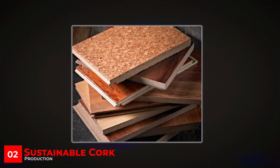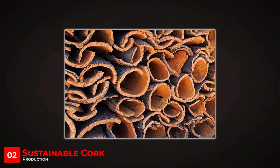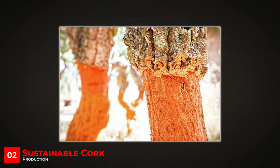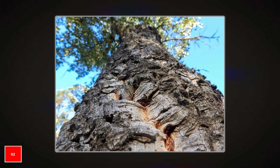Cork floors and boards, as well as wine corks, are made using the bark of the cork tree, which does not require cutting down the tree. The bark is extracted, and it begins to regenerate rapidly to be harvested every 7 years. Cork oak trees do not suffer damage, making them a sustainable resource.